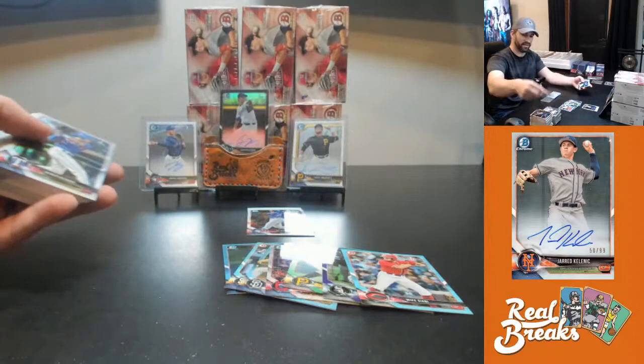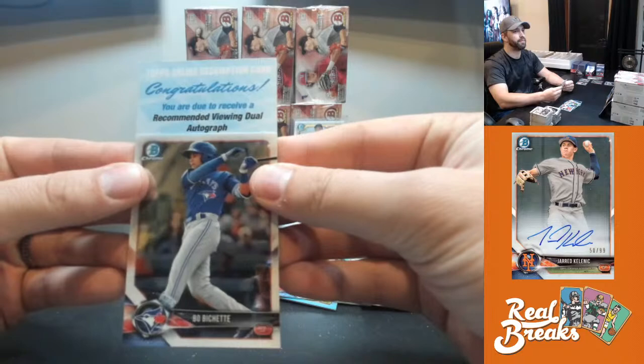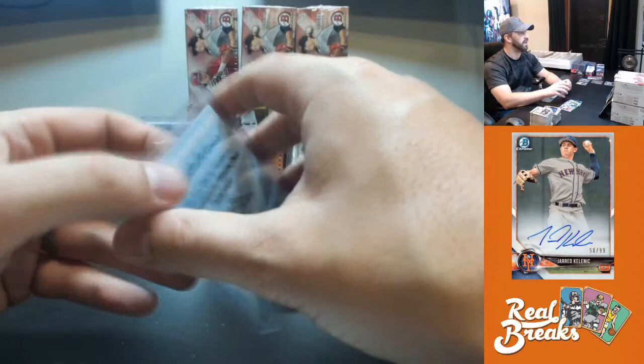I don't remember which one is Redemption. But we're going to find out right now, aren't we? Here we go. Recommended viewing, dual autograph. Cole Wynn, Matthew Liberatore. That is Rangers and Rays. Rangers and Rays. Owned by Douglas Sewell and Tyler Williams. So we will do a random for you guys at the end of the break.